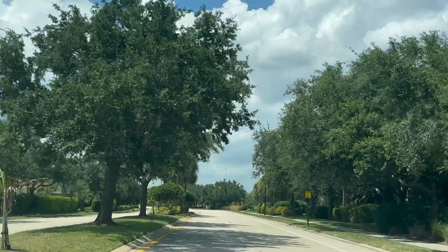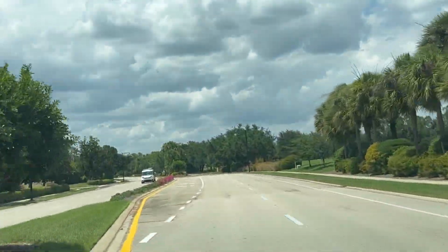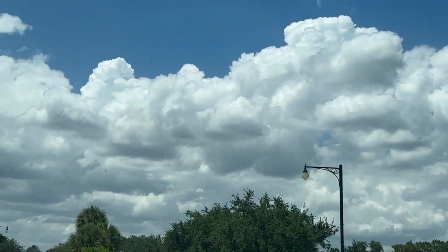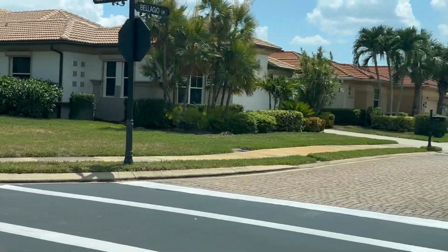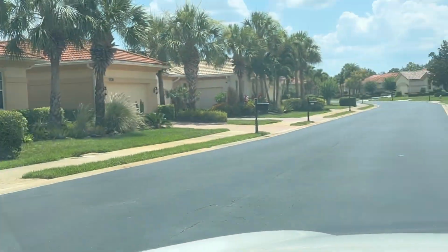Pelican Preserve Boulevard. Hang in there if you want to see the town center and the country club by foot.